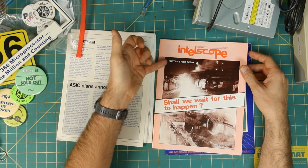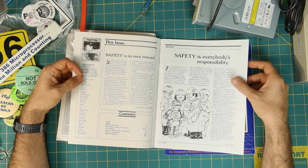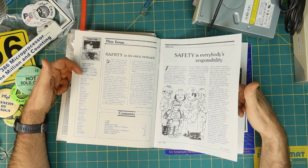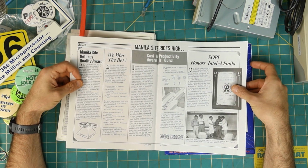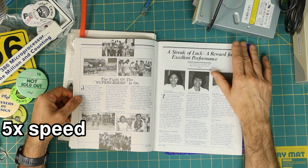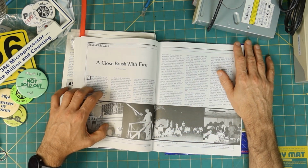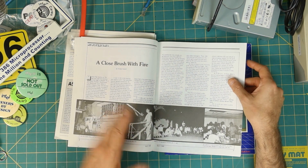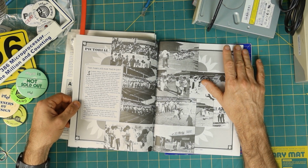Some fire in Rustan. I don't know where that is. But this is a whole big thing about safety. And the site in Manila. So I wonder if this was one of the places where the guy who had the estate sale, I wonder if this was one of the plants that he helped get going.